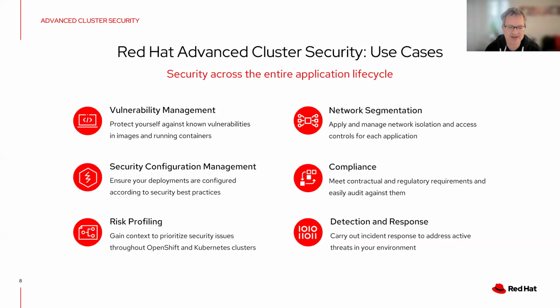We also provide a way to see all the configuration of the system, all the secrets that are running in the system, not the secrets themselves, of course, but you can see all the secrets and what deployments are using them. We provide a tool for risk profiling, so you can see the riskiest deployments, and based on that, handle and remediate them. You can also use network segmentation, and we provide the capability to manage your network policy on OpenShift, and allow you to see the network and communication with external networks, so you can see traffic.